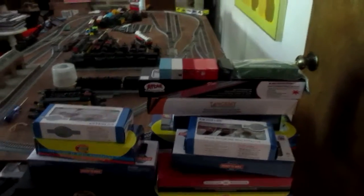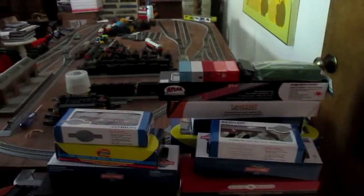Today, we're going to be looking at a Whistle-Stop Trains haul. I'm going to be sitting down at a desk to go over the many things I have here. We'll actually use the washer and dryer, and then we'll see these run. Or better yet, I'll just do a video like this, and we'll go from there. I will see you when we start.